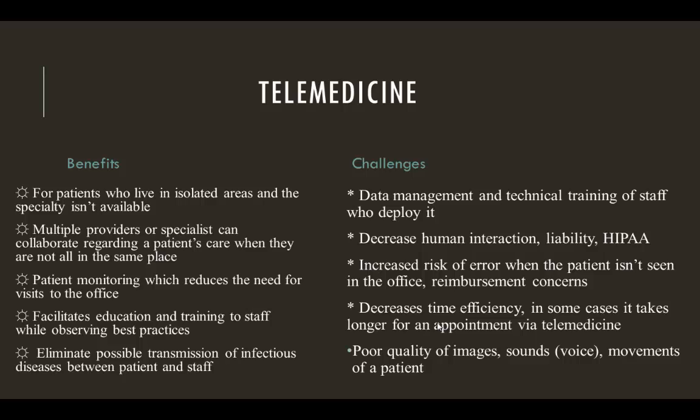There are some liability and HIPAA challenges that have to be overcome related to securing patient information, even though it's going across the wire. There is an increased risk of error when the patient isn't seen in the office. There are reimbursement concerns with insurance companies and government-controlled reimbursement. It decreases time efficiency. There was one study that I read that in some cases for dermatology, appointments in the office are about 15 minutes, but when they are done online, the appointment has a tendency to be longer, up to 20 to 30 minutes when done by telemedicine.